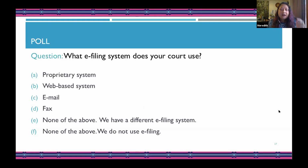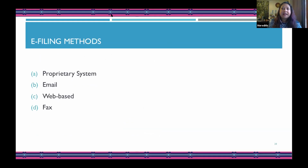Okay, our next slide is different methods, and I will go through these quickly because I kind of touched on all of them as we've moved along. This is just the little elements here and there that I note about these different types of methods. The first one, the proprietary system. Next slide, please.